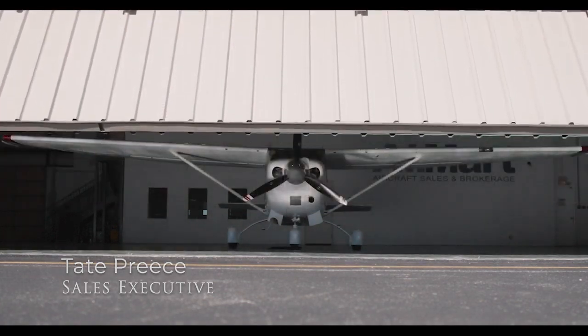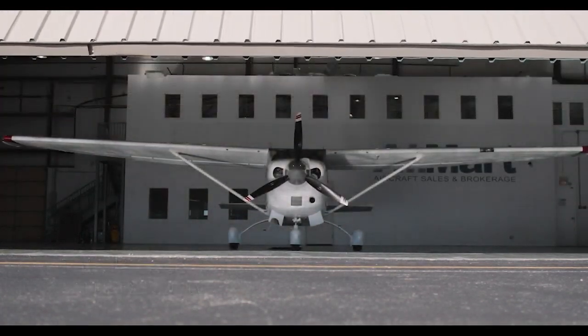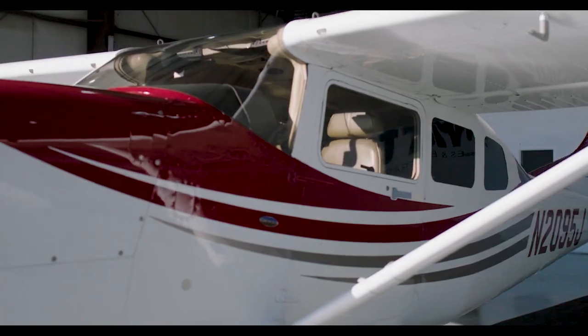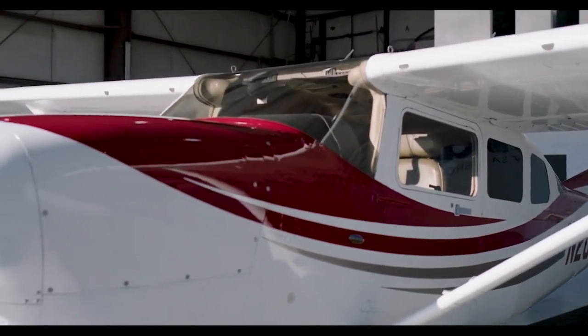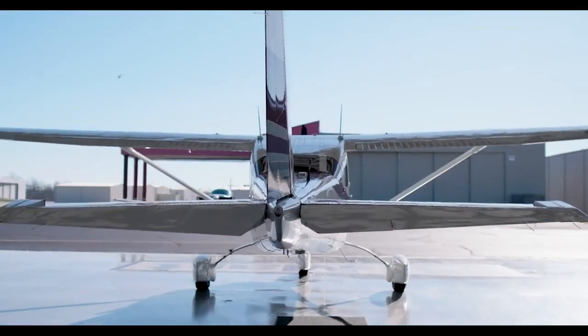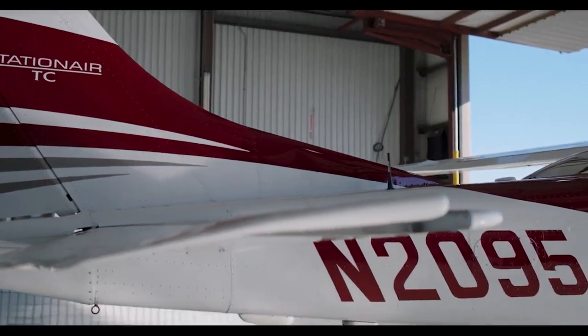Happy Friday. Today we're talking about the Suburban of the Sky, the Cessna Turbo 206. This one has about 2260 total time on the airframe, about 670 hours since factory reman on the engine. Just had a fresh Cessna Service Center annual signed off this month, January of 24.